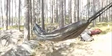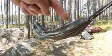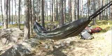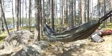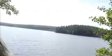So there's the hammock set up. I actually like to have one end, this end is going to be my feet end. I tend to have them slightly higher than the head end. I don't know why, I just find it more comfortable to be honest. But that's it really, that's the setup. I've got the lovely view over there to enjoy in the morning.